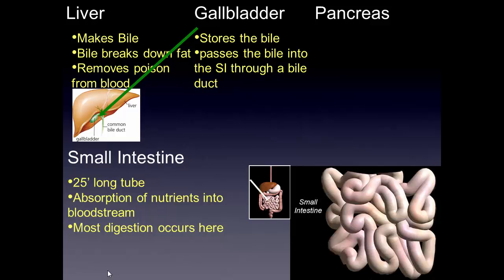That's Sophia? With the liver, go ahead. Sometimes people have problems with their liver or something.